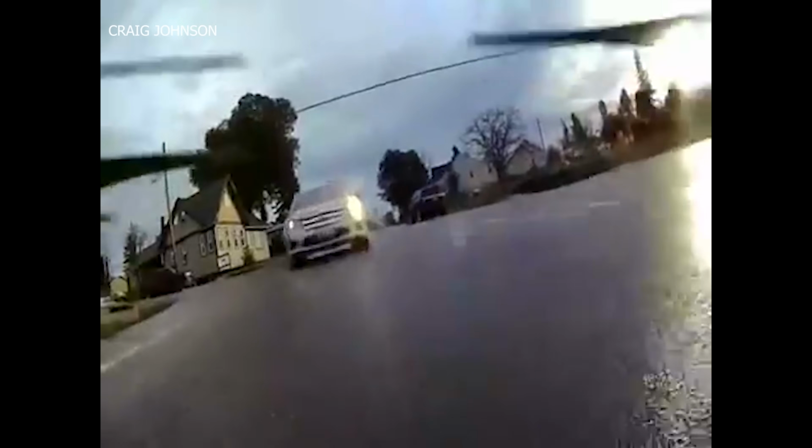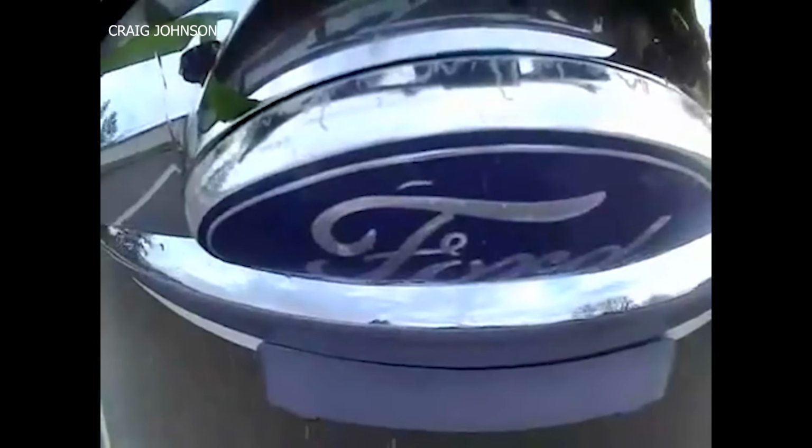When shopping for a new vehicle, remember, at Ford, hood ornaments are job one.